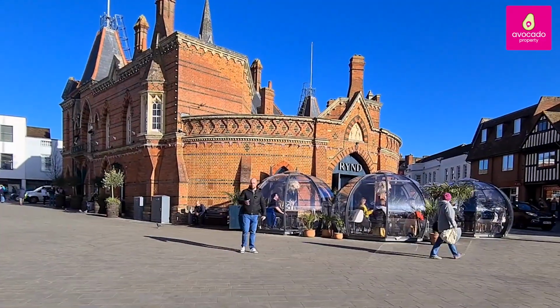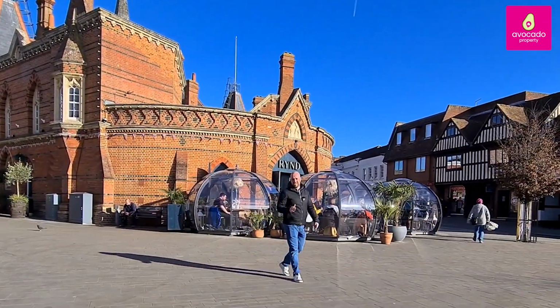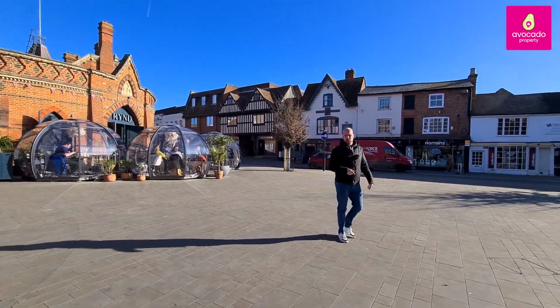A few hundred yards away, you've got Wokingham Town Centre, which provides you with loads of fantastic amenities, great bars, fantastic restaurants. Wokingham's got a fantastic train line as well, which takes you one way to Reading, but the other way to Waterloo. Let's go and see Tristan's, have a look around the rest of the house.